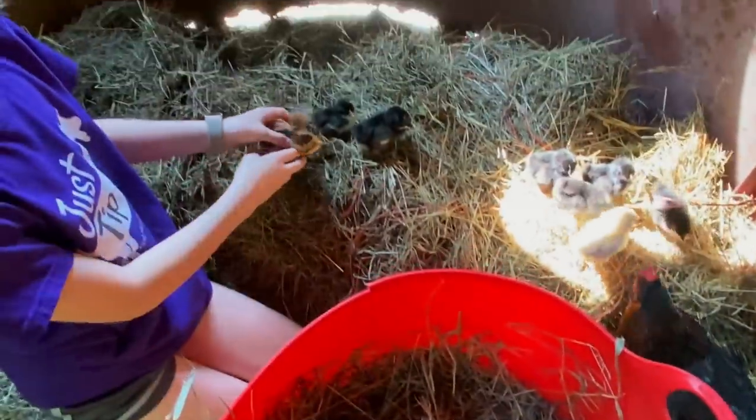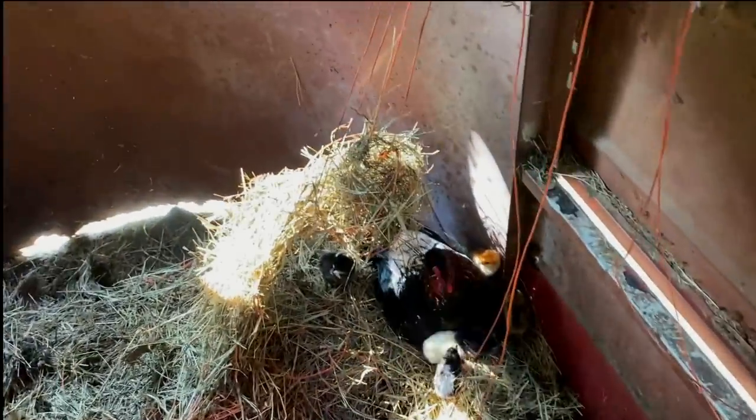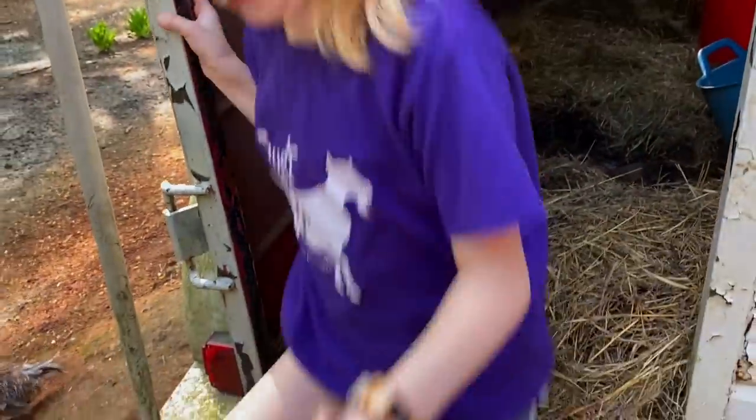I bet that all these black ones are roosters. Oh, don't say that. We got enough roosters. Yeah, tell Mama that Go-Go has... I will tell Mama Go-Go has a missing baby. 12 babies, Go-Go. No, we wasn't expecting no babies. That's crazy. We just came in here to get some hay. We wasn't expecting that at all.